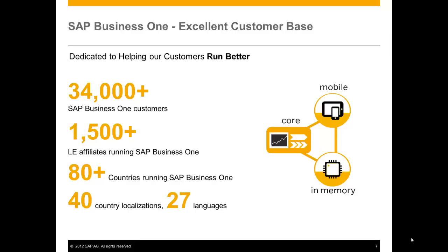One of the things which reflects the market acceptance of the application that we're delivering today is that more than 34,000 small and mid-sized businesses around the world have chosen an SAP Business One solution to help them run better. And that's our focus at SAP. We also have more than 1,500 affiliates of large enterprise companies running SAP Business One. And those are in 80 countries around the world that are choosing one of the 40 country localizations or 27 languages. The great thing about SAP Business One as well is that many of those country localizations are able to be used in other countries, and we have partners and customers around the world who are doing that.